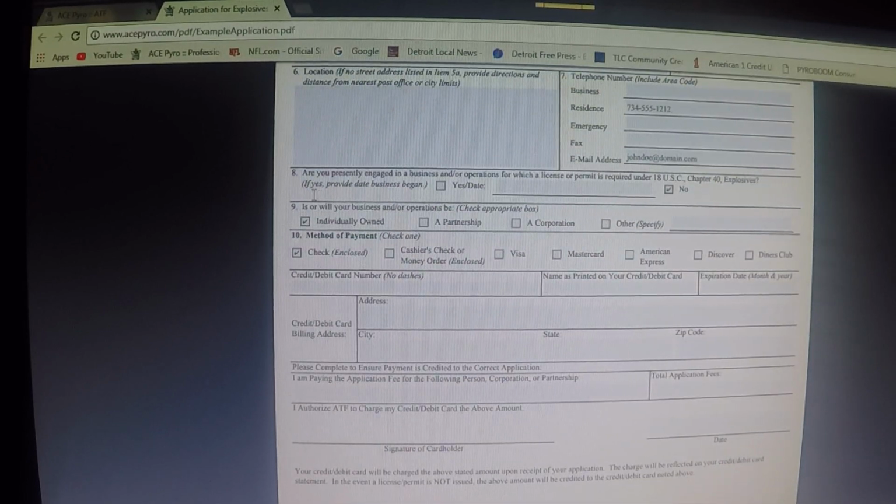Okay. Number 8, are you presently engaged in a business and or operations for which a license or permit is required under Chapter 40 explosives? Chances are no. That's why you're filling this out. All right. If it did happen to be yes, you would click this and then put the date. Is or will your business and or operations be, most likely it's going to be individually owned. For me, it was individually owned myself. If you're going into partners for somebody, that would apply. If you have a corporation, whatever the case may be.